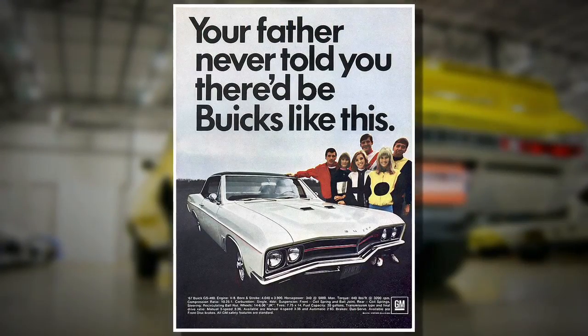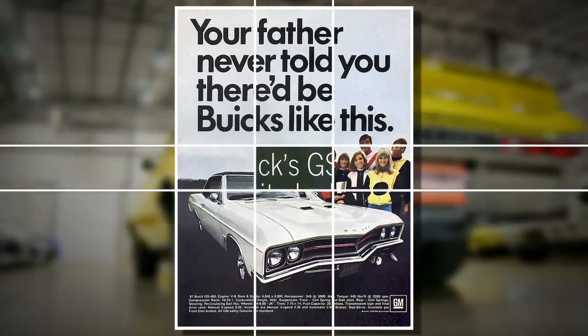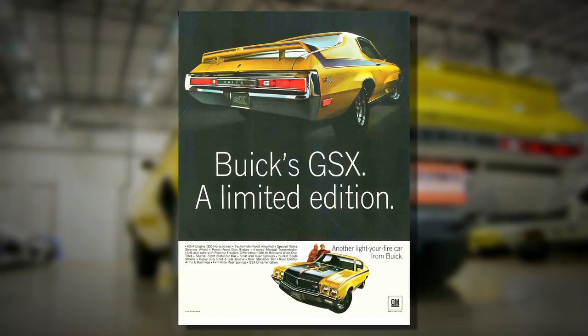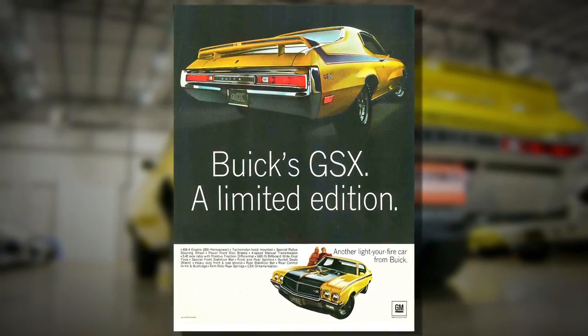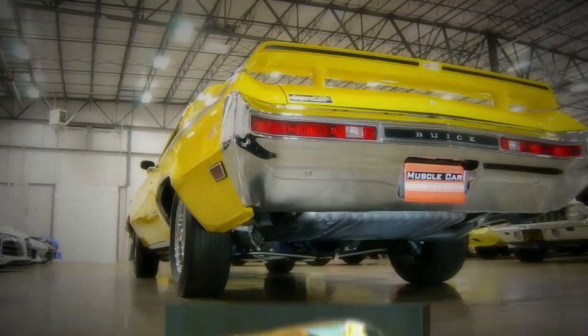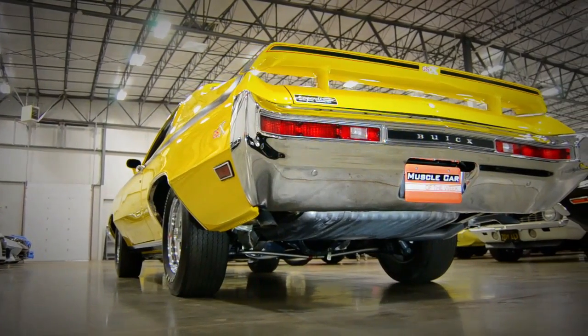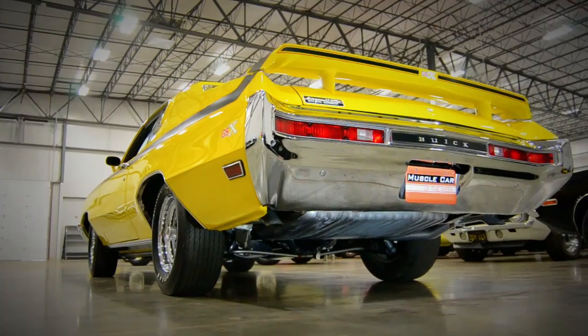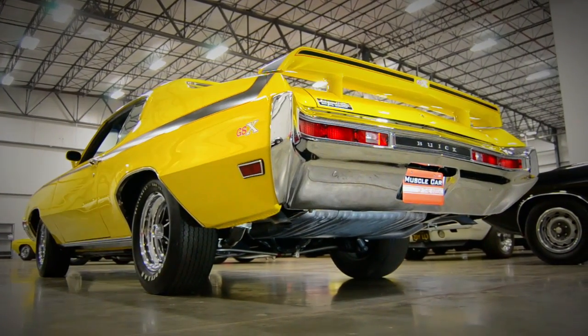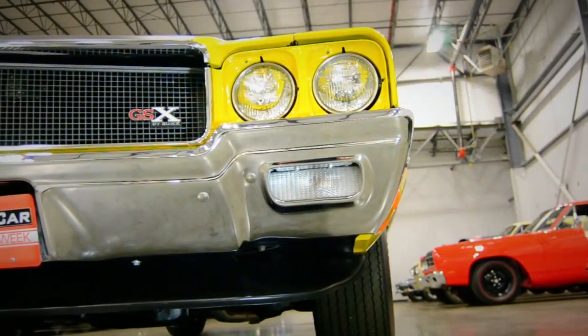But by 1970, the world was going muscle car crazy, so everybody wanted a cool muscle car. And of course, Chevrolet had the Chevelle's Super Sport options. Pontiac, of course, had the GTOs. Oldsmobile with the 442s, and the Chrysler products and the Ford products. Everybody had a wild-looking muscle car, except Buick.